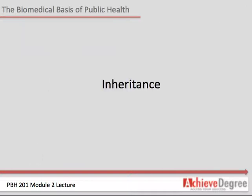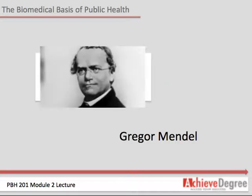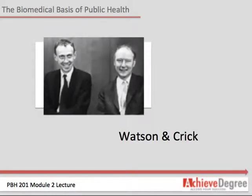A pattern of inherited traits was first observed in 1865 by Austrian monk Gregor Mendel, who conducted experiments in his garden with peas of different colors, textures, shapes, and sizes. By means of tables and mathematics, he explained how traits are inherited. However, it wasn't until 1953, almost a century later, that James Watson and Francis Crick identified DNA as the molecule responsible for inheritance, as well as the development and functioning of all living organisms and most viruses.